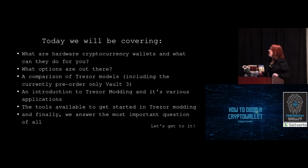You're here because today we are going to be talking about the Trezor crypto wallets. Today we will be covering what hardware cryptocurrency wallets are and what they can do for you. What options are out there? A comparison of Trezor models, focusing on the Trezor for a reason. An introduction to Trezor modding and its various applications. The tools available for modding your Trezor. And finally, we will answer the most important question of all, but we'll get to that question here in a bit.